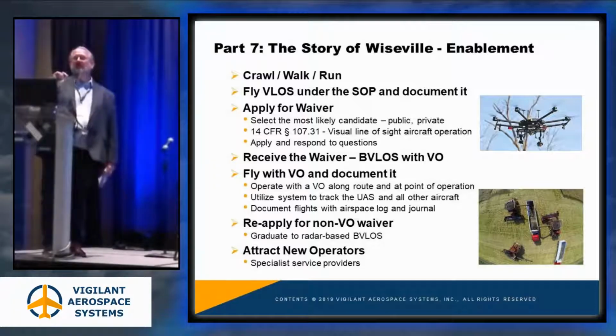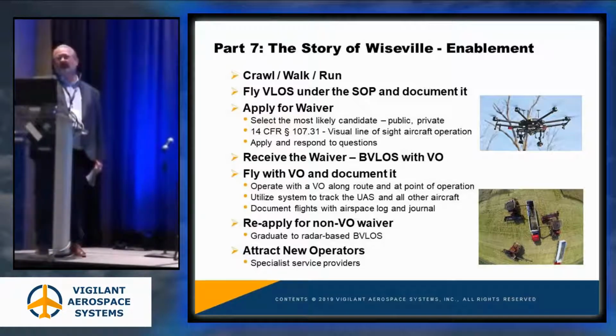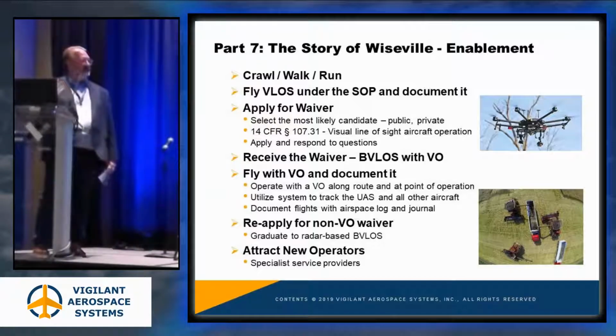So as was discussed earlier, your actual waiver or COA holder is not the Droneport. It is a particular service provider or operator who needs that particular waiver. You can begin to achieve some milestones and create a path for others to follow using shared equipment and shared resources, but you have to have that first candidate who's going to go and apply. And so that might be a public entity that will apply for a COA. It might be a private entity that will apply for a waiver, which of course in this case these are private entities, so they're going to apply for a waiver. They go out and they apply specifically for a waiver to the Part 107.31, which is visual line of sight operation of the aircraft. They respond to questions, and then they get a waiver to do beyond visual line of sight with a visual observer.